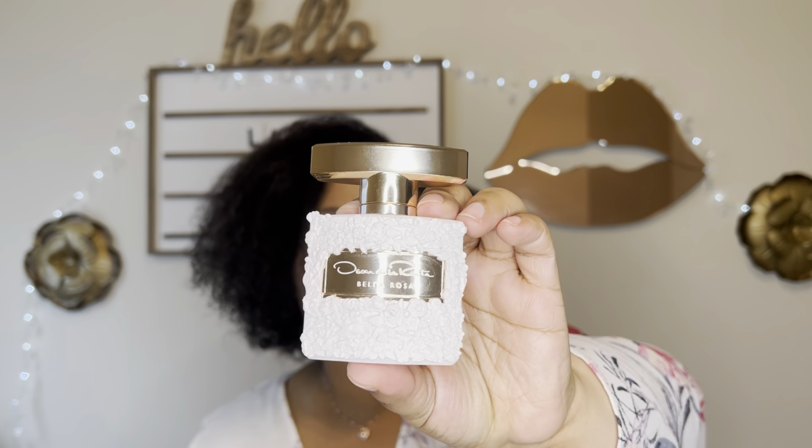And this is Oscar de la Renta Bella Rosa. One of the most beautiful bottles in my collection. And again, this is kind of a soft, powdery hint of spicy rose. And I just wanted to pair them together because the bottles are so pretty. And to me, they look soft and romantic. And y'all, I layered these two together. Oh, you get a very pretty, soft, fresh, powdery rose that's very elegant. But still, you could wear it casually or dressed up.